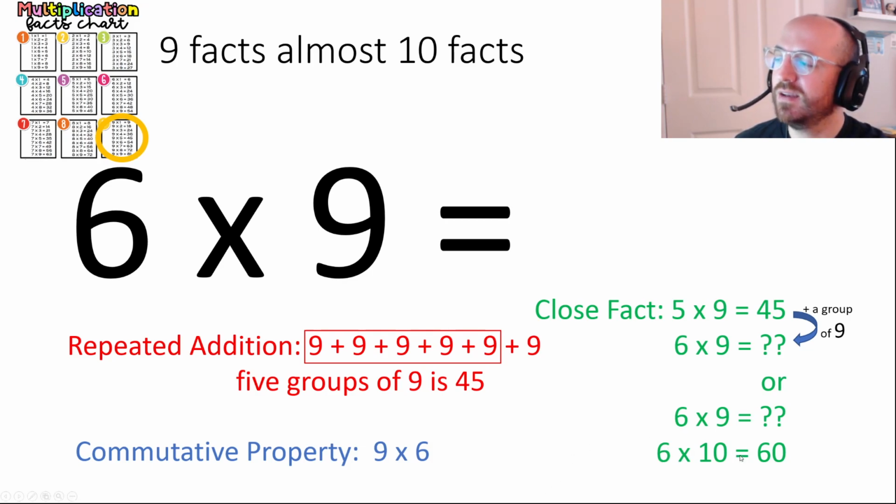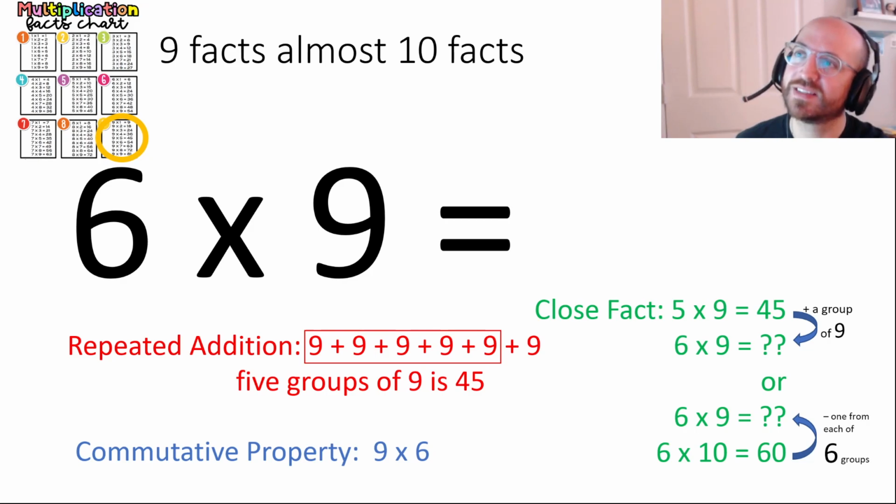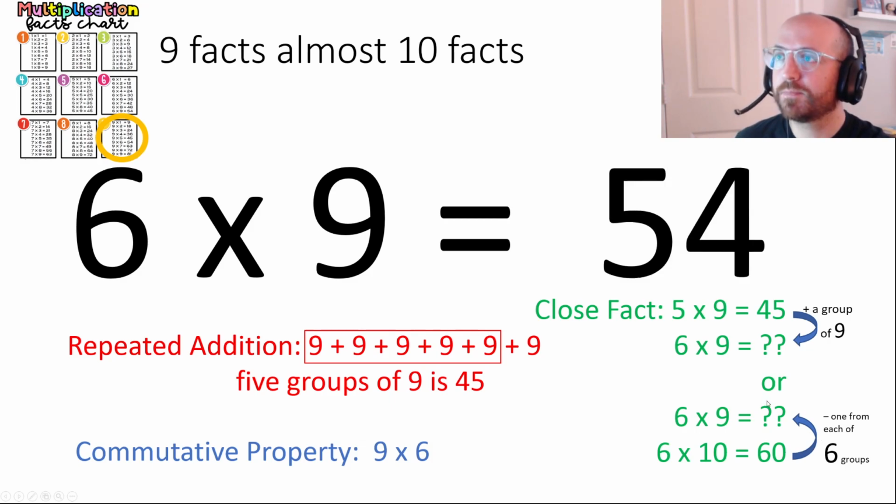6 groups of 10 is 60, right? 6 groups of 10, 10, 20, 30, 40, 50, 60. So 6 groups of 9, we would just have to take one from each of the 6 groups. So we do 60 minus 6, right? Because we wouldn't have 10, 10, 10, 10, 10, 10. We'd have 9, 9, 9, 9, 9, 9. So we'd be off by 1, off by 1, 1, 1, 1, 1. If you know the answer of 6 times 10 is 60, 6 times 9 minus 6 would be 54.